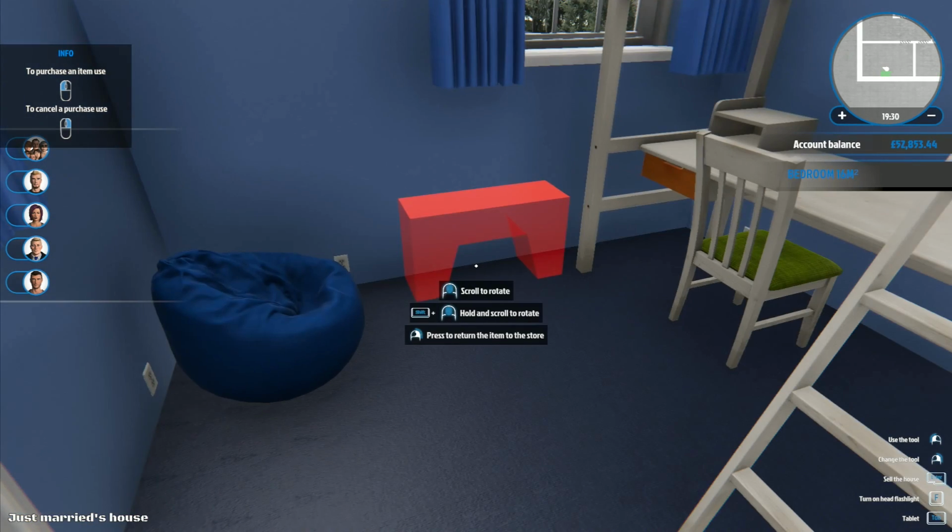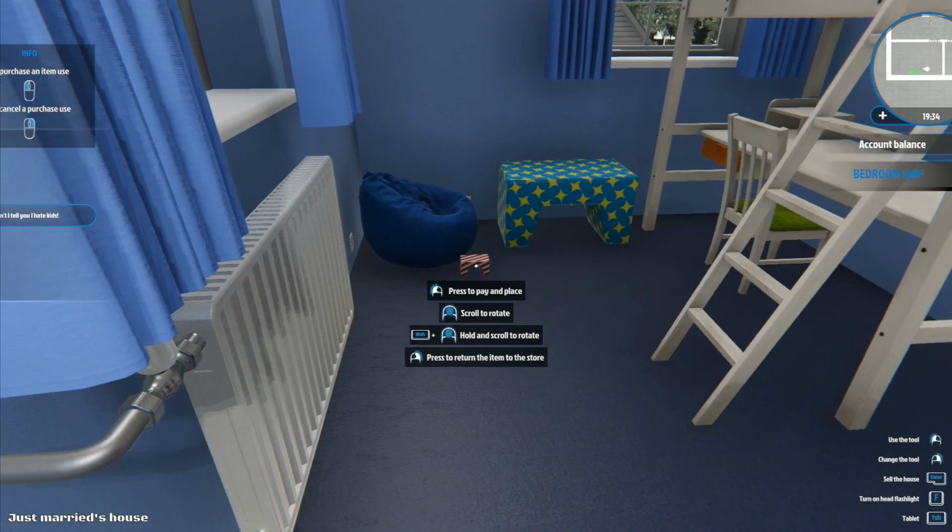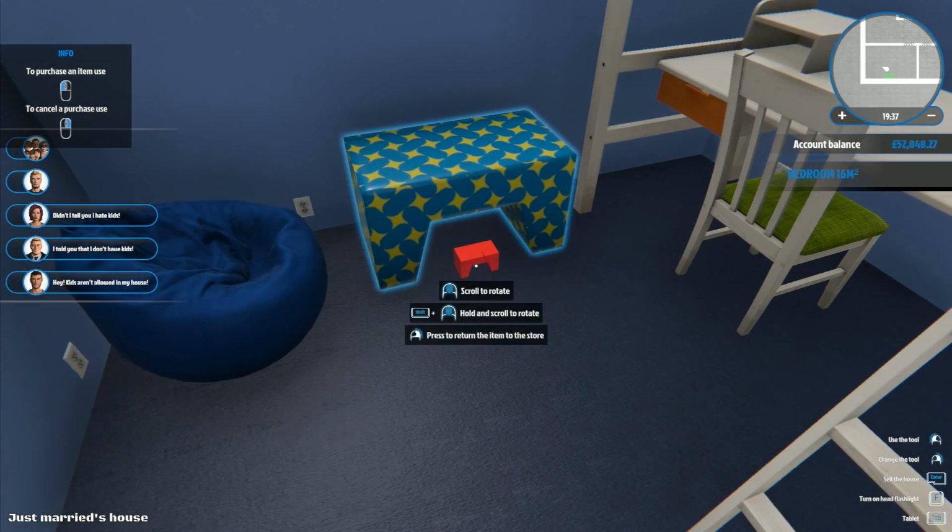So we got a foam-shaped bridge. That one can go there. And then we can go with a smaller block bridge. Ooh. We can't put it underneath.